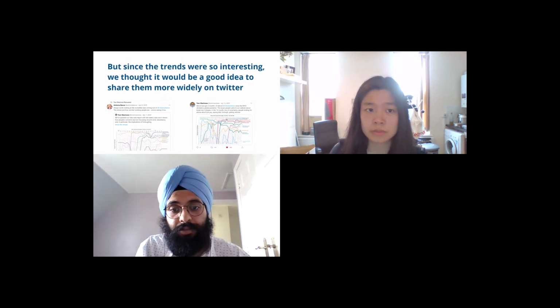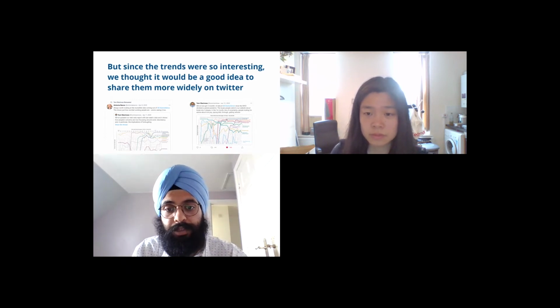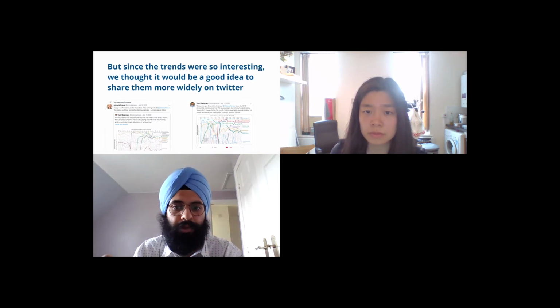So the first tweet you can see on the left, that's an example of a union leader interacting with us, saying that they were also seeing trends around furlough and redundancy in their union members that we were seeing in our data as well. The second tweet is our 3-month on report, which was really well received by everyone. It was picked up a lot by news channels, by other charities, and it really made us realize how powerful and important our data was, and how we could really show trends very nicely using bump charts over a 3-month period.